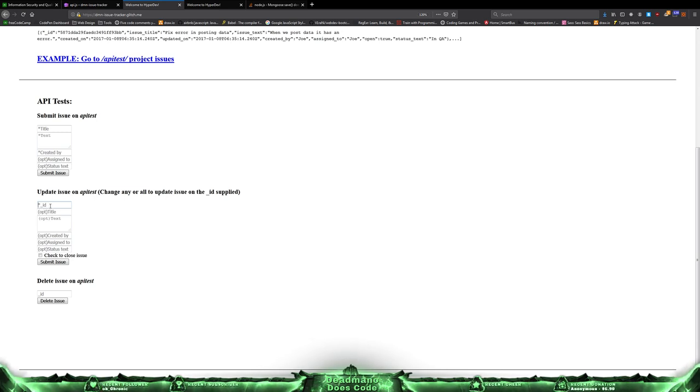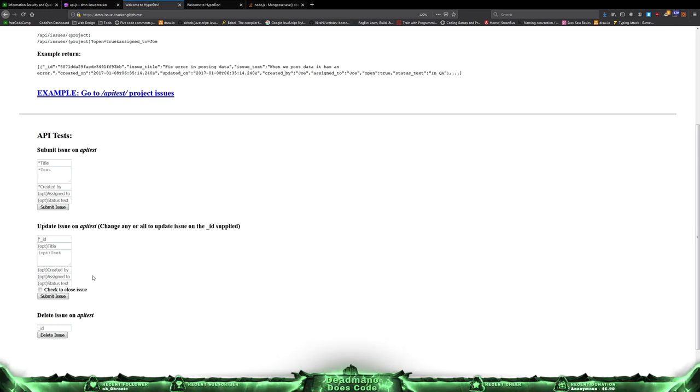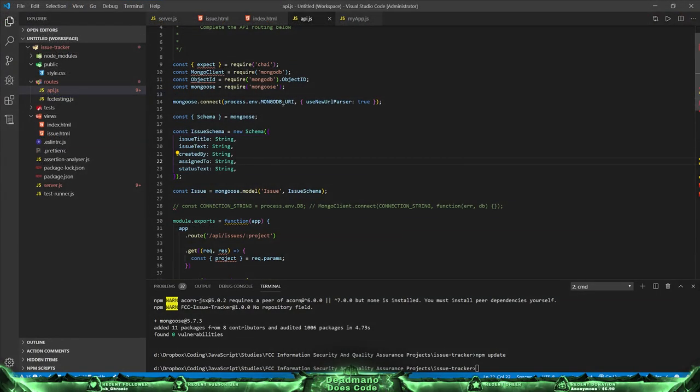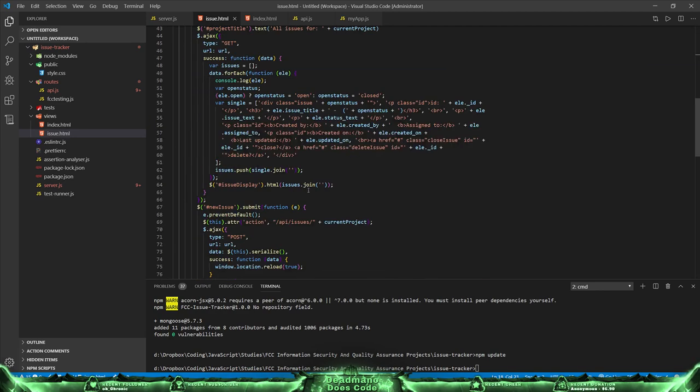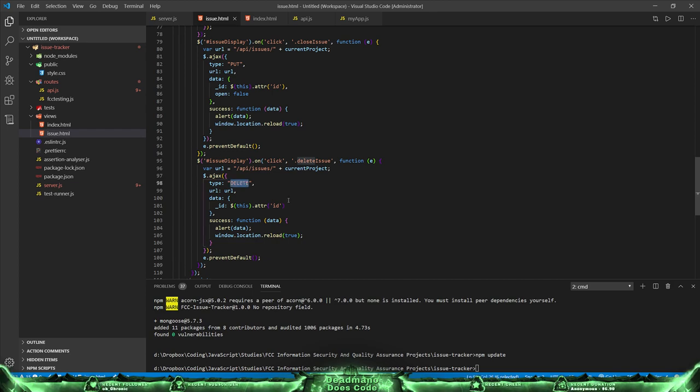So this method will be put. And then that will be delete. That should be easy enough. You find an issue. Maybe let's try that. Delete will be the easiest to implement and also get us somewhere. So let us do delete.